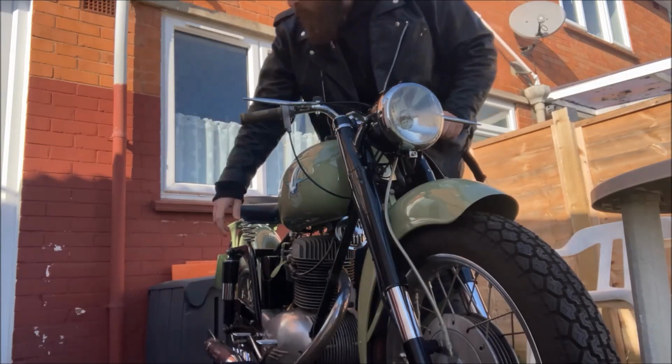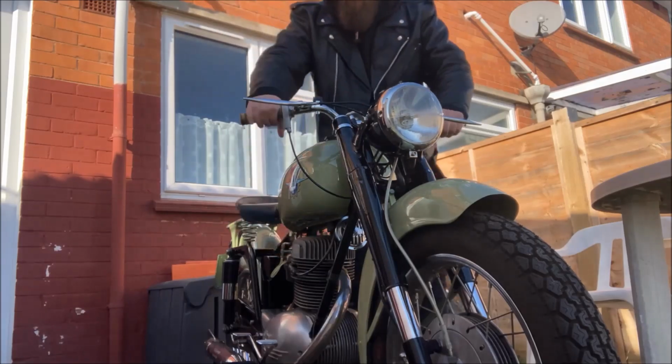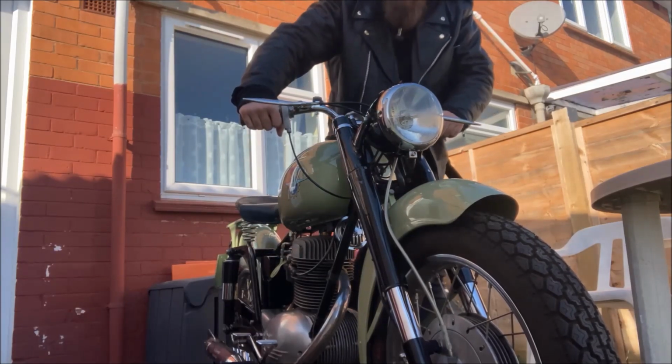Ignition on, fuel feed, get it to top dead center on the crank.